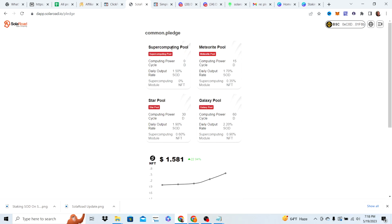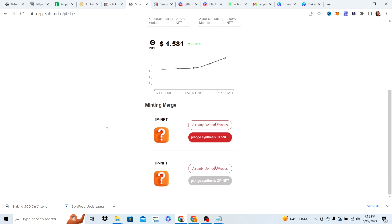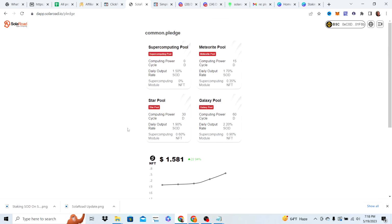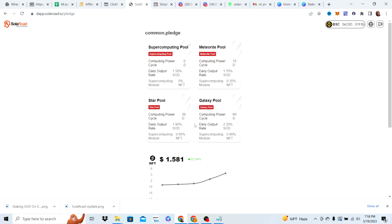On a supercomputing pool, you will not earn any of the NFT. You earn the 1.5% daily output rate of SOD, and that's it. But you can take out anytime you want. There's no lockup. These other 3, you do earn this NFT, of which we're not 100% sure what it is. But hey, we're earning it, so that's cool. Just by staking our ACoin, earning SOD and this NFT, which we'll learn more about.